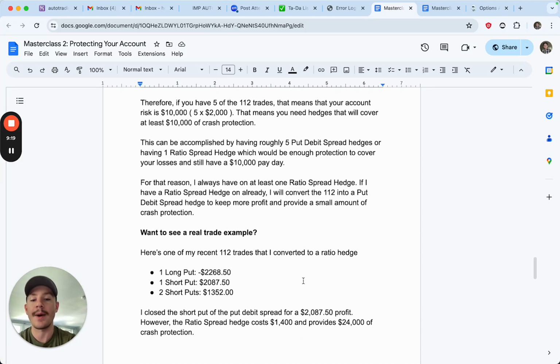This can be accomplished by a lot of different ways, but we discussed 2 main hedges so far, the put debit spread and the ratio. So this can be accomplished, $10,000 of downside protection, by having 5 put debit spread hedges, right? Because a put debit spread hedge gives about $2,000 of downside protection. So if we have 5 of them, then we'll cover all our losses. Or we could have on one ratio spread hedge, which would be enough to cover our $10,000 worth of losses, and we'd have another $10,000 on top of that, so another $10,000 payday, right? Because we have about $22,000 to $25,000 of downside protection depending on where it lays.